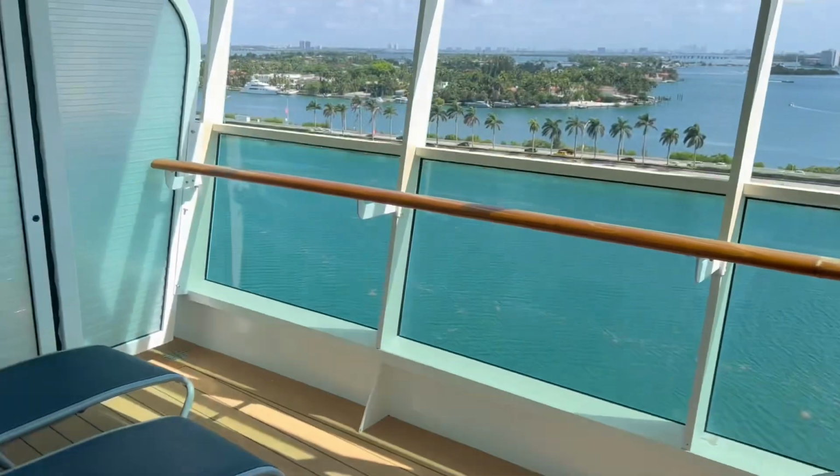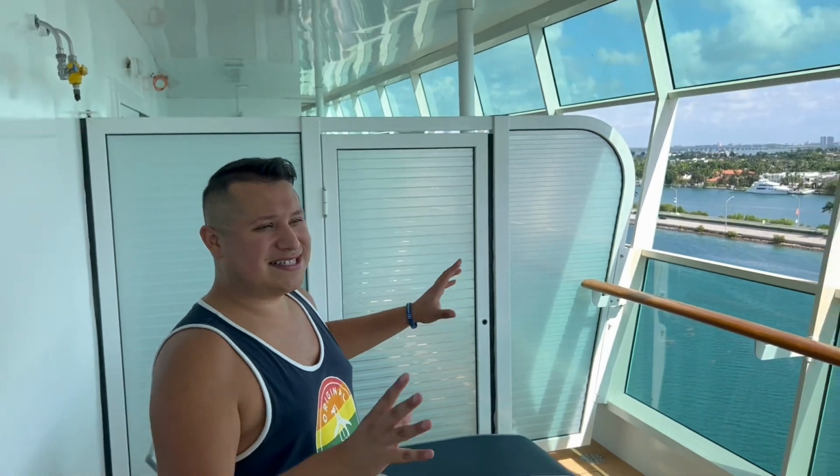I'm gonna warn you, this door is a hard pull, but I already opened it up just because I didn't want to be stressing out pulling it for you here. So as we're out here, I'm not gonna shut it all the way because it is a hard pull. You're gonna see it's a nice large space, and something that you're gonna get in these new forward junior suites on board Freedom of the Seas is the fact that this is all enclosed. This is a nice enclosed space.